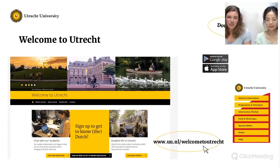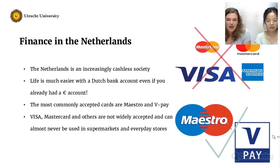So we have the website Welcome to Utrecht. I've mentioned it a couple of times already. It just has an overview of all the necessary information before coming to the Netherlands, and also when you're in the Netherlands in Utrecht. We also have a Welcome to Utrecht app. On the app, there's also some information, but it's also a way where you can sign up for the workshops and the presentations during the orientation day. Yeah. So it's useful to have. You can download it in the App Store, and we will update it along the way and give you some notifications when important stuff is happening.